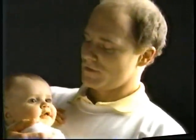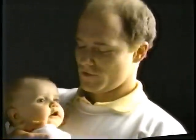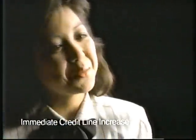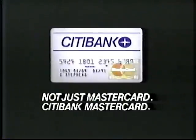When we decided to adopt, they told us it could be months, even years. Well, 4 days later, we got the call. We had to get a nursery together in no time. Crib, diapers, formula. He called the Citibank 800 number to ask for more credit on his Citibank MasterCard. He was a good customer, so I got him the increase immediately. I was glad Citibank could help when I needed them. Not just MasterCard, Citibank MasterCard.